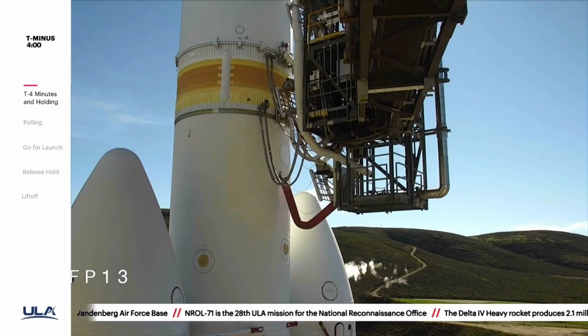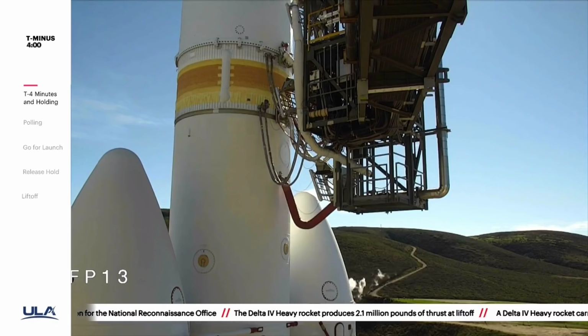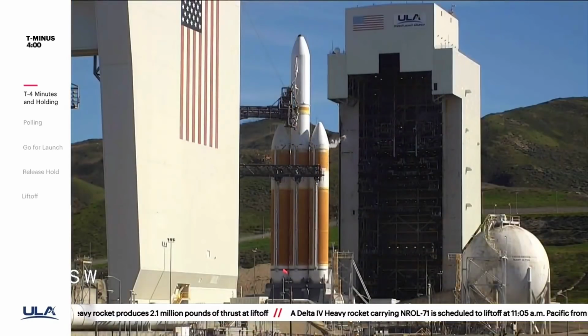OSM, LC Net 1. Go LC. Verify the hold fire switch is in the proceed position. Ready to proceed. Redline monitor, LC. Go ahead. Verify redline monitor and event table are in the correct configuration for terminal count. We're active, give me 1 minute. Roger. RC, LC 1. It's RCN 1. Verify solar radiation limits acceptable for launch. That's verified.